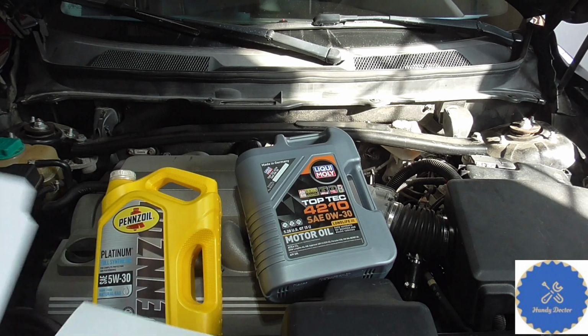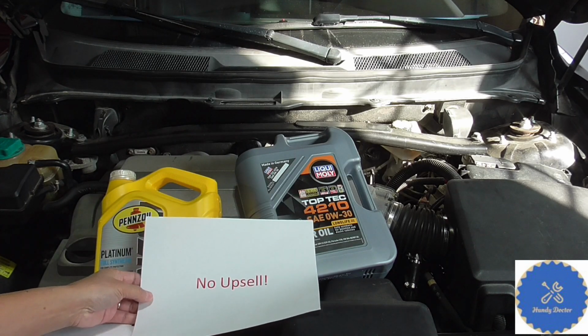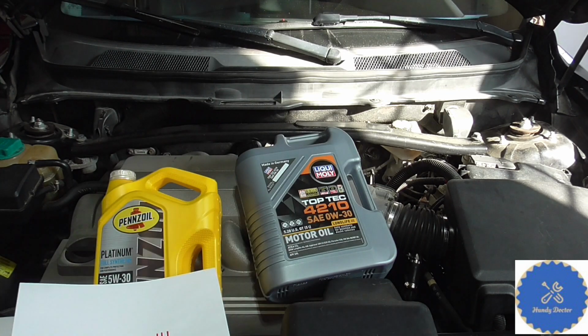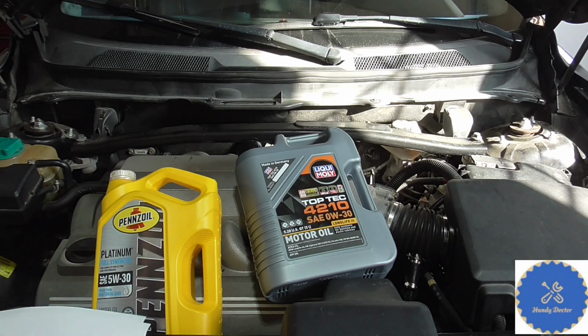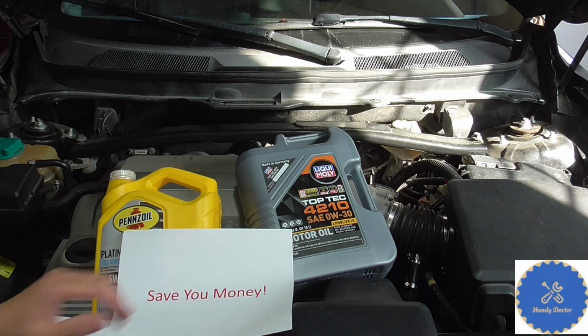And when you do it outside, they tend to sell you something that you probably don't need. When you do it yourself, of course, you don't have any of those. Okay, no upsell is another good reason you should do it yourself. And yes, you will save money because of no upsell, but also on the oil change itself.